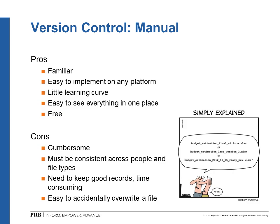So manual version control can be really useful because it's generally a familiar system, and it's really easy to implement on any platform. And other than developing a consistent set of naming conventions, there's really little learning curve to using the system. It's also helpful because if you store all of your versions in the same folder, you can just open up the folder and see your progression. And finally, it is free.